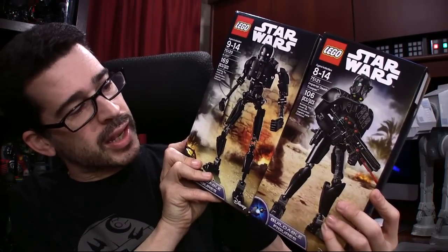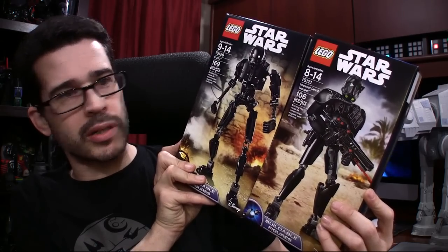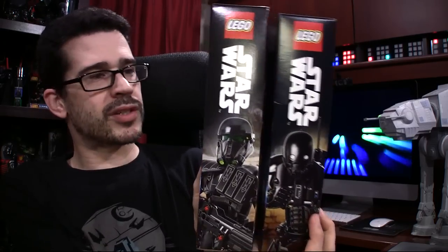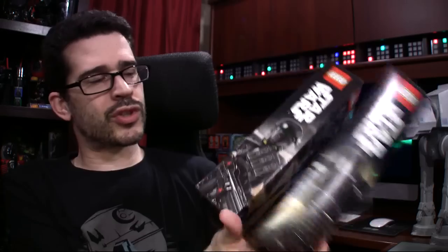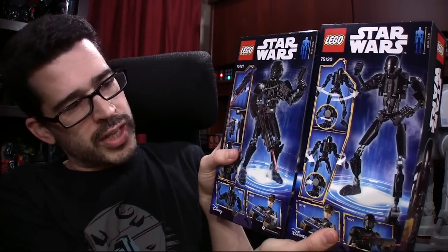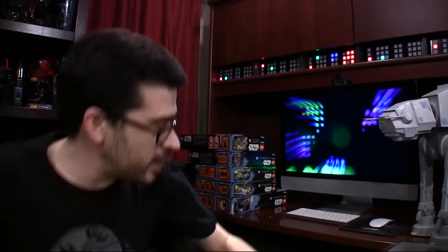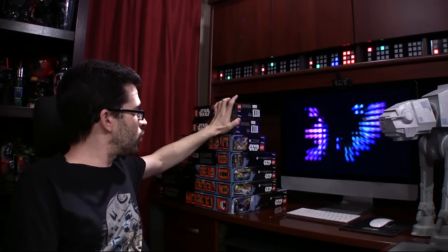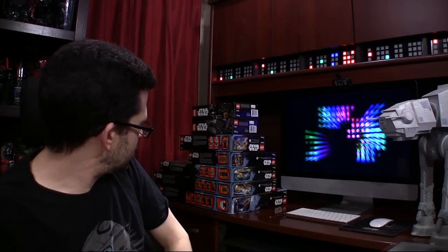I don't think I'm going to be getting every single one of them, but I do appreciate the box art on these. Not only from the front, but also on the side. On the side, you can see the 2 there. And then, of course, on the back, you've got some explanations as to what they can do. They can do things, apart from just standing there looking awesome. But let me go ahead and stack them behind me, just to show you the current range of Lego Rogue One Star Wars sets that I happen to have. I've got my choices, my favorites. I've got the figures that I want most.